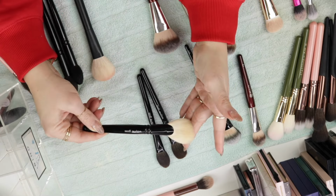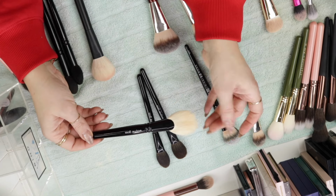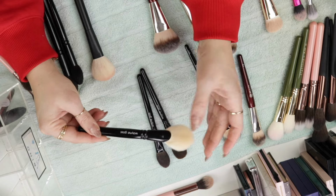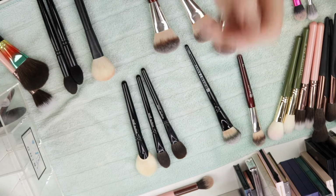This one here is, I think it was maybe called the Holiday Brush. I don't even know. This one is a lovely brush, a good multitasker. I love this one as well. So that's definitely not going anywhere.